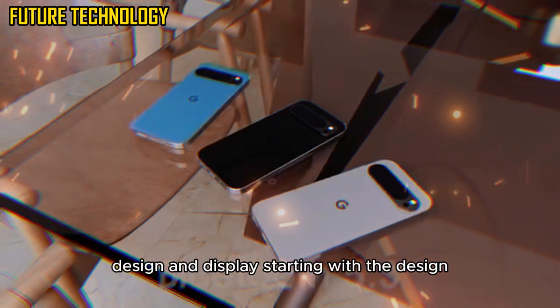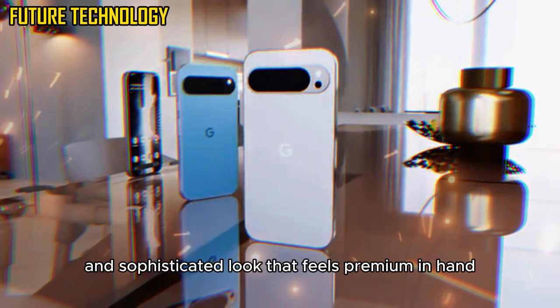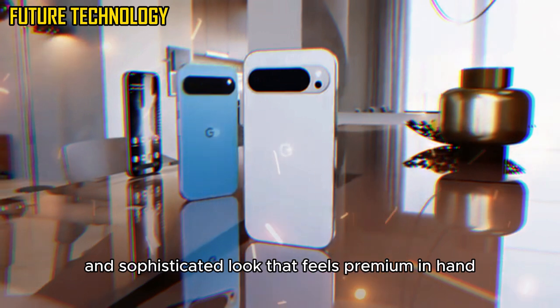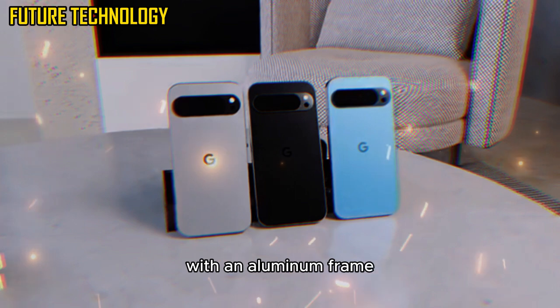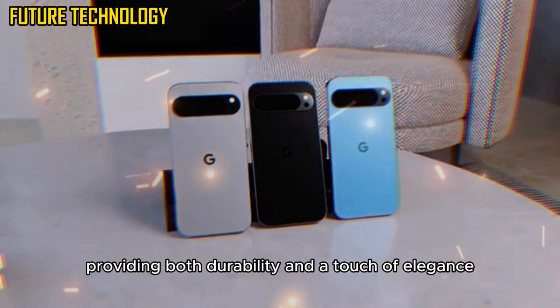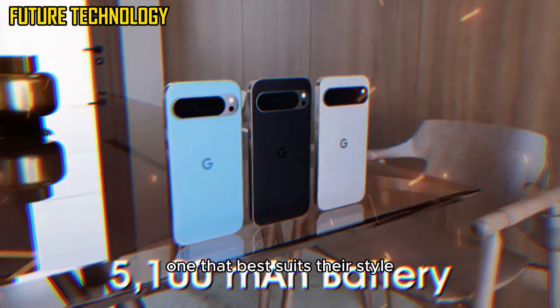Design and display. Starting with the design, the Pixel 9 Pro boasts a sleek and sophisticated look that feels premium in hand. It features a seamless glass front and back with an aluminum frame, providing both durability and a touch of elegance. The phone comes in a range of stunning colors, allowing users to choose one that best suits their style.